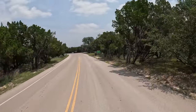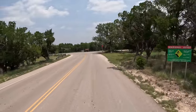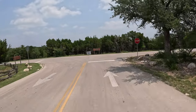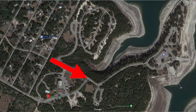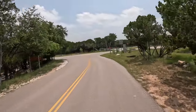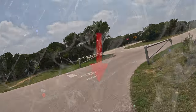We're gonna go through the day use area first, and then we'll visit the campground loop. Breaking the law. I didn't see old stinking stop sign. This is the trailhead.